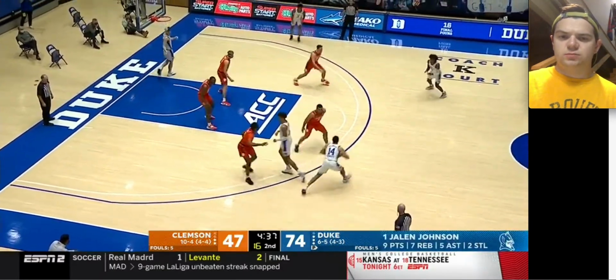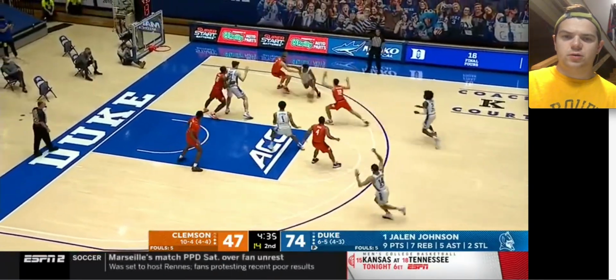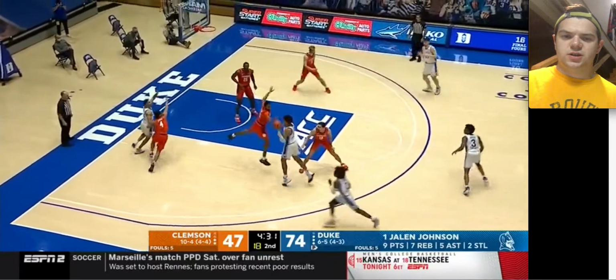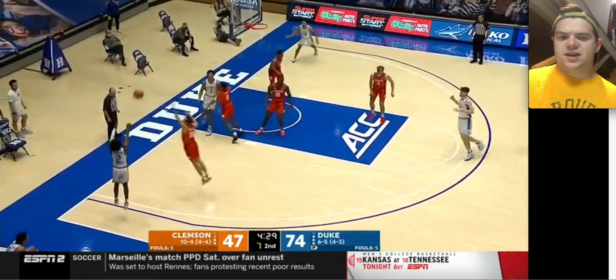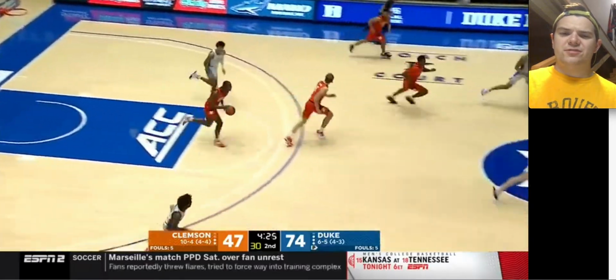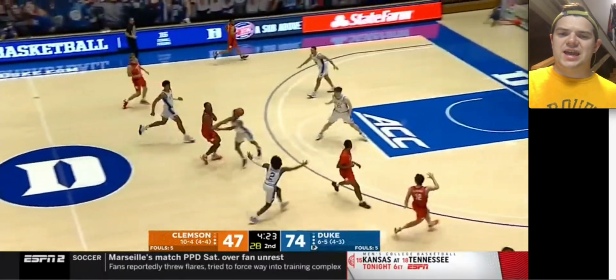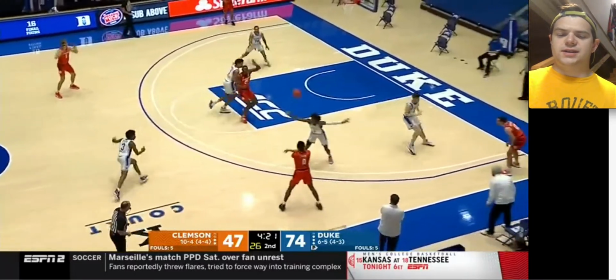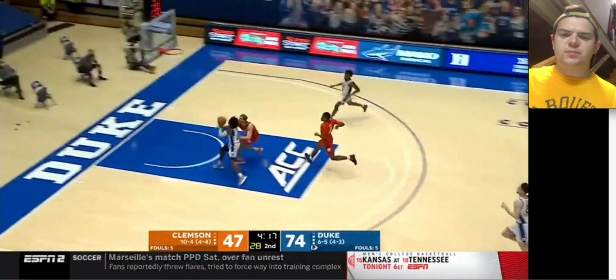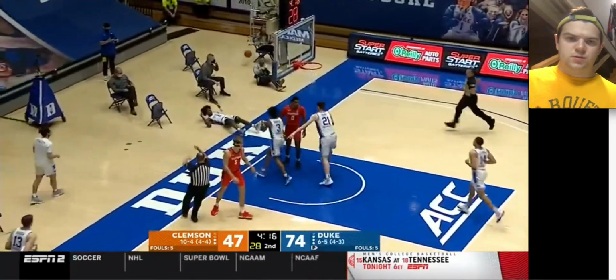And again, into zone, they're having him flash through the high post, set ball screens, things like that. You can see, let's see what he does here. Again, decent shot fake. Again, finding DJ Stewart. So again, he had 5 assists in this game. Probably could have had close to 8, given the looks that he's created for his teammates. Actually, I wouldn't say created necessarily, but just more so found.